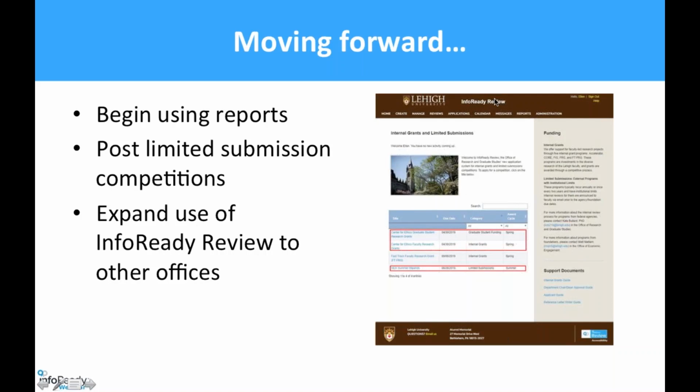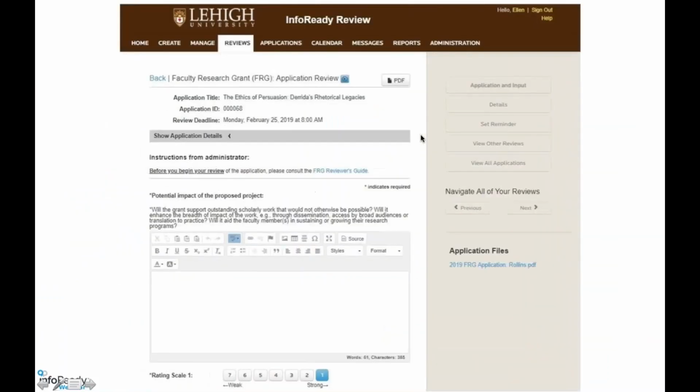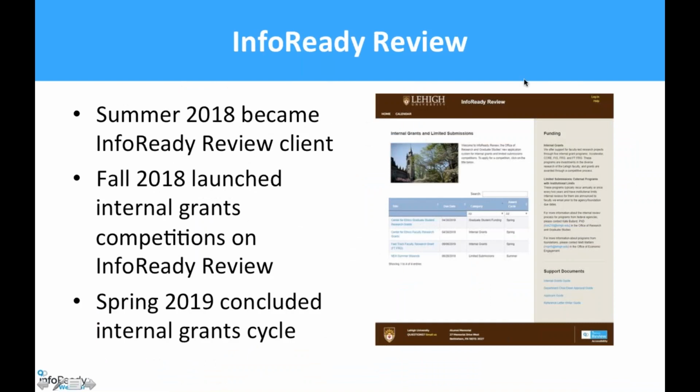The support documents that InfoReady has and offers through their support system, they're great. I put up, you can see on the slide, the moving forward slide, on our site under support documents, some of those documents are directly from InfoReady Review. I just downloaded them and then uploaded them to our site. And the InfoReady support people are so great too. Any questions you have, their response is immediate. Any concerns, their email, call, they always answer right away.